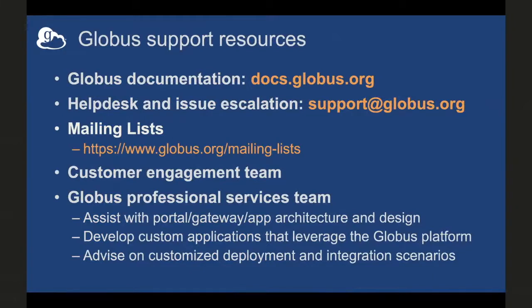We have folks like Greg who support customers, and then I lead the team that does a lot of the project-based work. And I believe that is the last slide. And Yasi, I will turn it back to you.